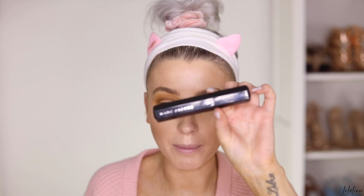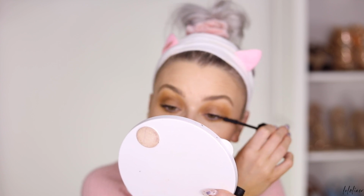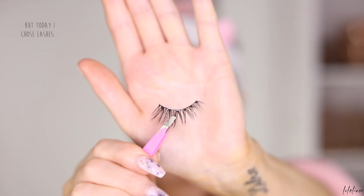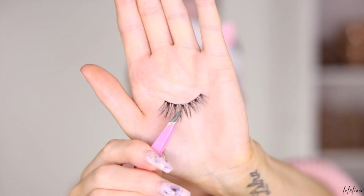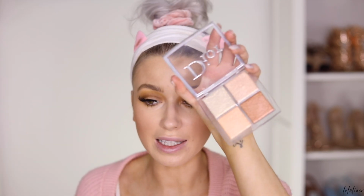I'm just going to take my Marc Jacobs mascara. So you can just leave it with mascara, which is something that I do sometimes do. These are Velour Luxe Faux Mink Lashes in the style Friends Wisp Benefits. How cute is that name? I'm taking some Warm Soul blush from MAC for a little colour. And I'm going to take this Dior highlight. This is a Glitz palette. And I'm taking this shade and this shade.